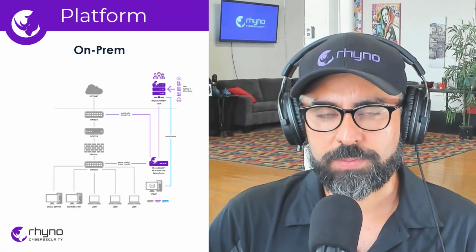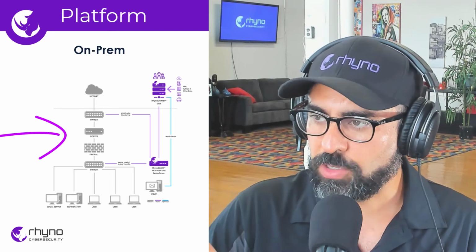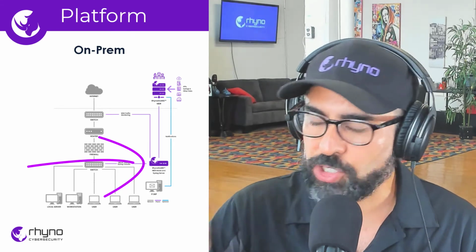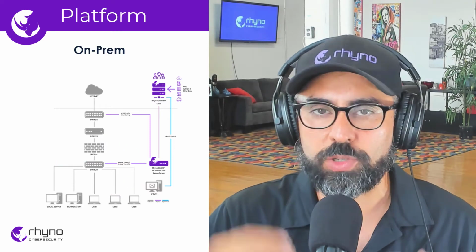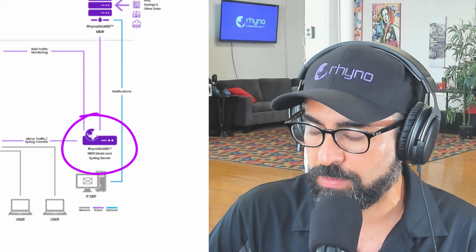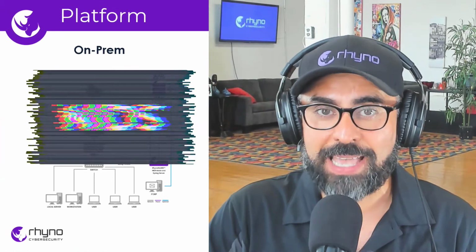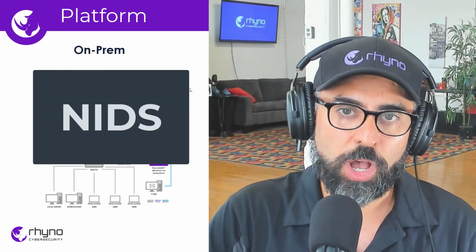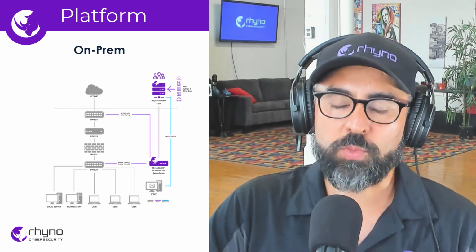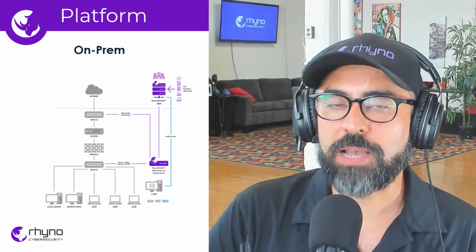This is how an MDR works. As you can see, there is a typical network in here, but then you can see that inside of the network, there is going to be an appliance. Sometimes you have different agents that are installed in devices like computers and workstations. In the case of Rhyno Cybersecurity, we have a server appliance running in the background. Now that server appliance has a network intrusion detection system, so an NIDS. Sometimes companies use Snort, some other times they use Suricata as a network intrusion detection system with big libraries, signature-based behavioral analysis for warnings that are coming into the network.